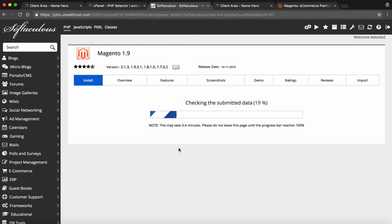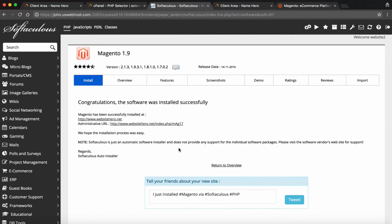So you can see now the installer is running. And if we were to download these files and upload them ourselves, we could be sitting here for upwards of an hour or two. But as you can see, it's moving along, not as fast as some scripts out there, but it says still allow it 3 to 4 minutes. And so we're not getting any failures, so we're going to assume all is well and just kind of sit back while it builds the site. And you can see now it's good to go.